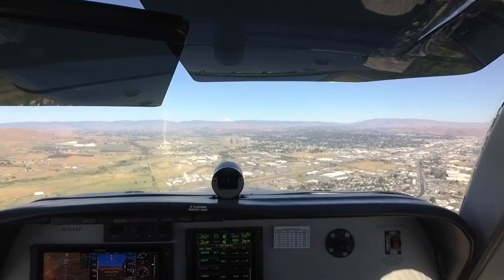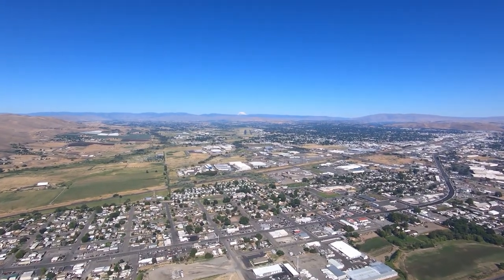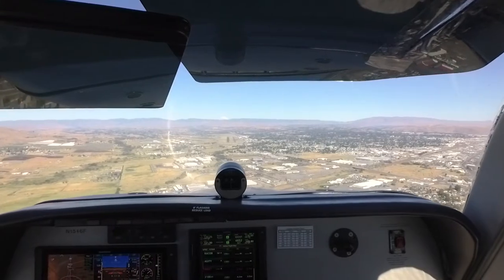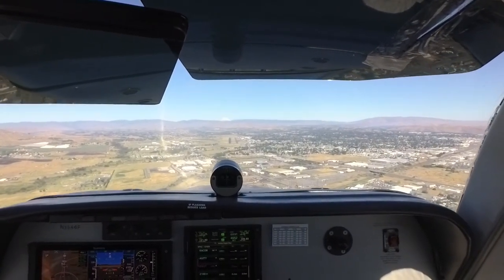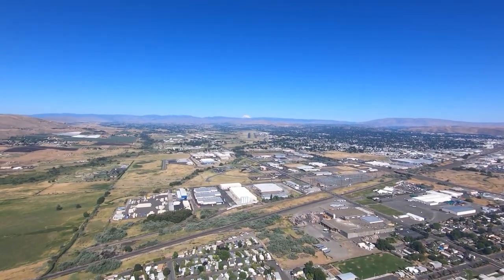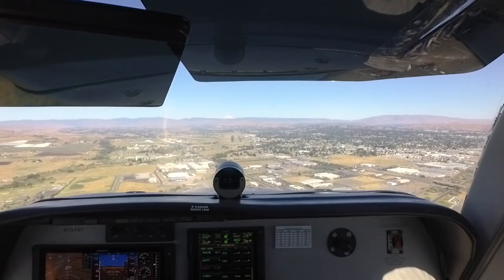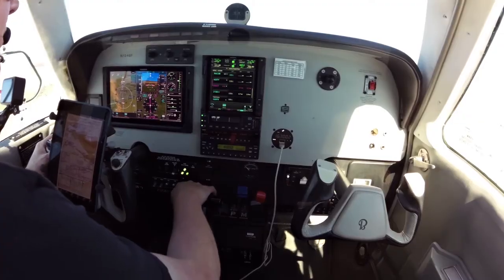And Tower, Bonanza 1546 Foxtrot, 3 mile final runway 27. Bonanza 1546 Foxtrot, runway 27, wind 350 at 3, cleared to land. Cleared to land, runway 27, Bonanza 46 Foxtrot. November 42 Echo, correction on that preceding traffic. It's a Bonanza and it's still about 4 miles ahead of you, no factor. Roger that, and we're about 2 miles east of the river. November 42 Echo, roger. Runway 27, wind 350 at 3, cleared to land, disregard the 3 mile call. Cleared to land on 27, 43 Echo.